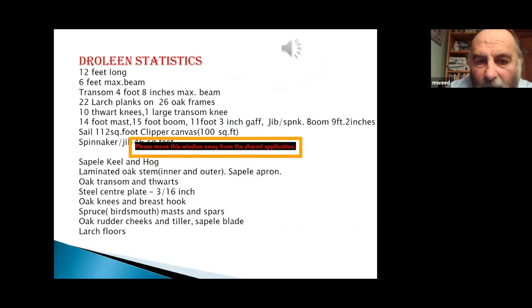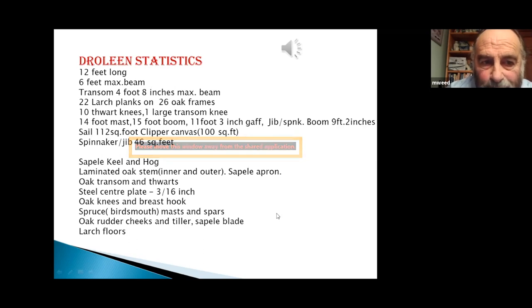The Droleen stats, some have been referred to already. She's a very beamy boat, 12 by 6. Our transom, which we think we got right from the plans, is 4 foot 8 inches, 22 large planks, 26 oak frames. We put in extra knees, whether we should have or not, but we felt it did strengthen the boat. And we enlarged the transom knee because we didn't think it was quite up to the task of a 4 foot 8 inch transom.